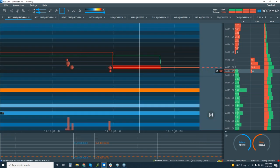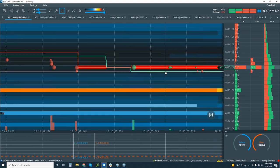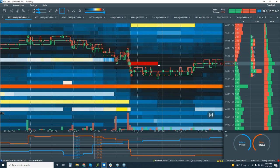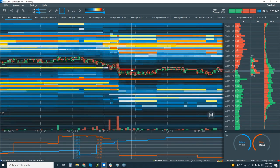Very high liquidity. And then it flipped to the offer here, and they've got to trade through that. Did they trade through it yet? Or are they pulled? Yeah, so buyers should be able to lift it now. Yeah, they pulled. So we're up to 78. See how we can get insight from this? This is where that battleground took place.